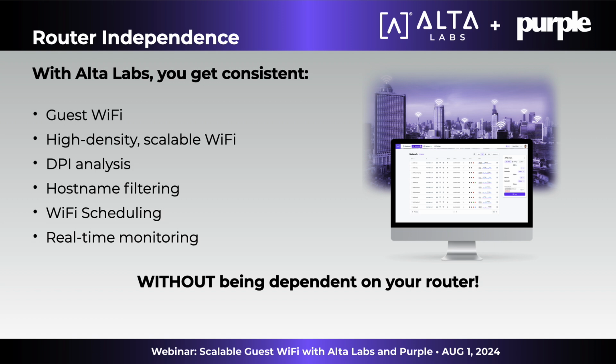You just go into the configuration of your SSID, you set the network type to guest or internet only or IoT, and that's it. You all of a sudden have guest Wi-Fi, and that means that the clients can access the internet, but they can't necessarily talk to each other. And so it provides that isolation between your guests.